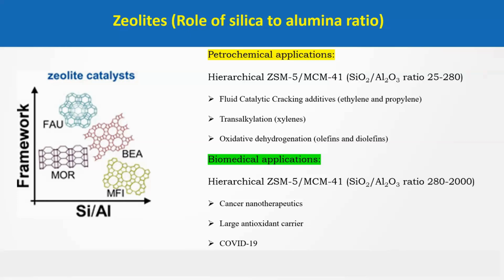So here we can tune the silica alumina ratio. For a biomedical application, we want less aluminum, more silica. So like this, we can tune it. In our research, we use more aluminum in the petrochemical application, and less aluminum in the biomedical application, like cancer therapeutics, and even for a potential treatment of COVID-19. So we'll see that.